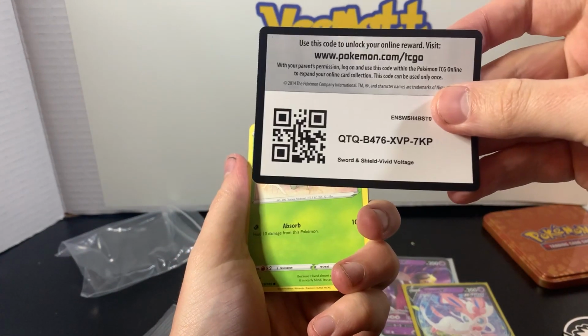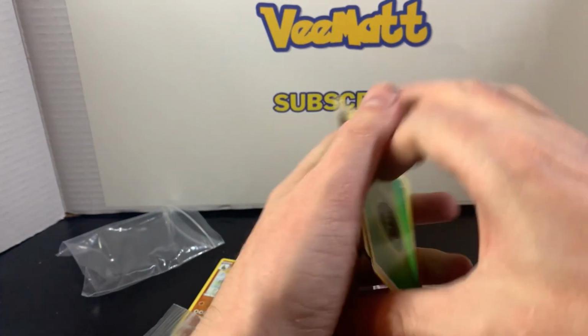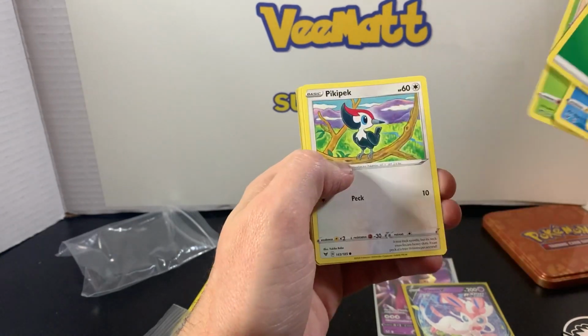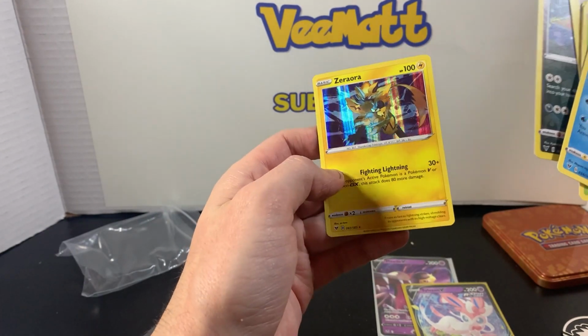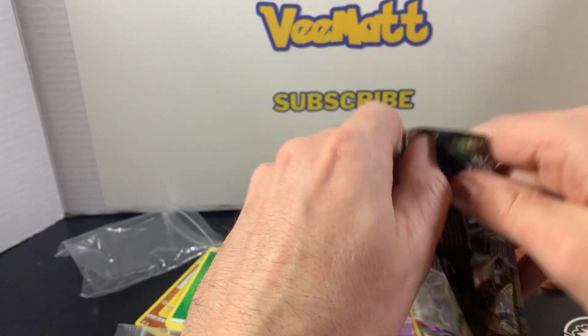Black code card there, code card for you guys. So there might be something in here. 1, 2, 3, 4, bring it back to the front. Green energy, okay. Duat, Anaconda, okay. Poochyena, Rockruff, Blitzel, Trubbish with a, okay, just a regular foil. That's not really what we wanted to see when you get that black code card. So that kind of sucks.